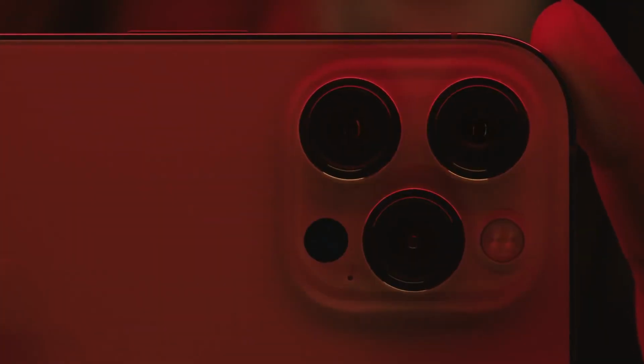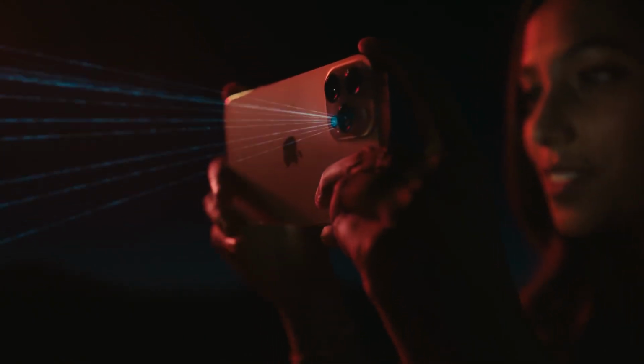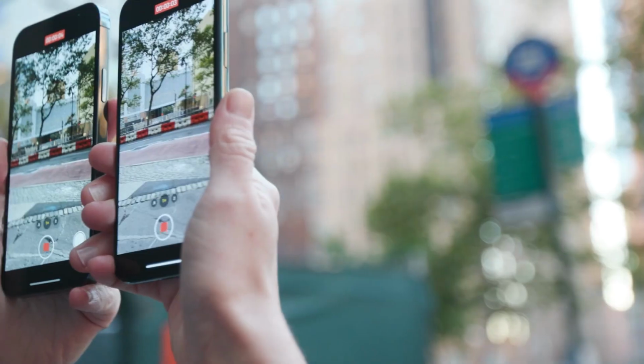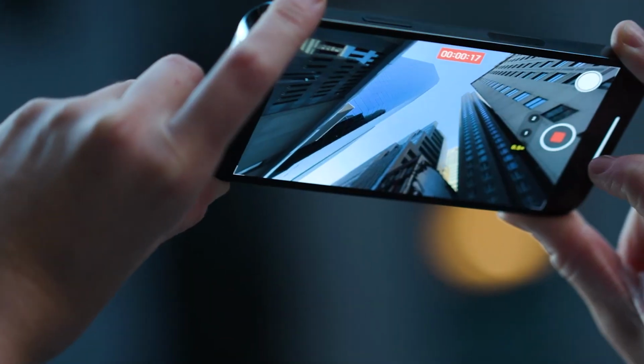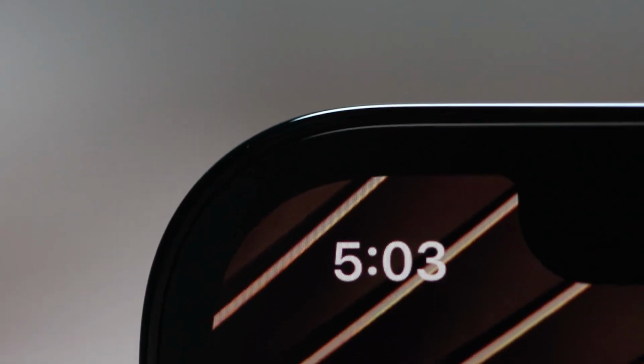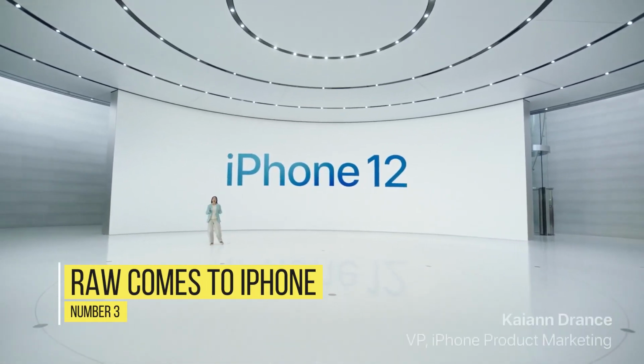For this to work, the phone has to compare data from LiDAR and multiple cameras to infer depth, render real-time blur, while also doing some crazy night mode enhancements. This is where that incredibly fast Neural Engine and bigger ISP, or image signal processor, touting A14 chip comes in handy. 3. RAW comes to iPhone.